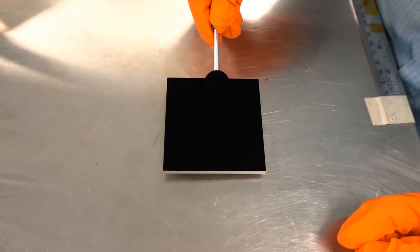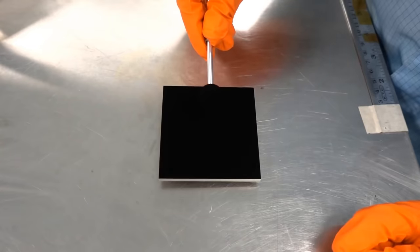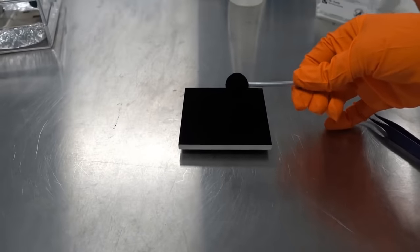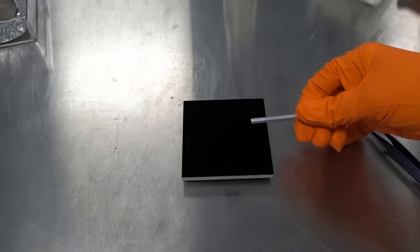VantaBlack is so dark that the human eye can't discern its shape and dimension, which means if you were to cover a round object and pass it in front of another object coated in VantaBlack, the round object will disappear and both objects will appear completely flat.